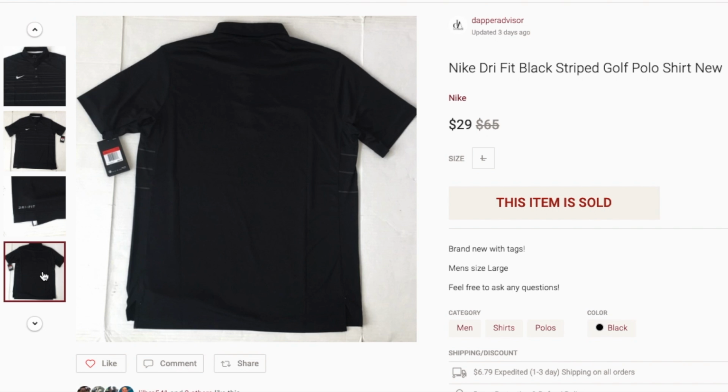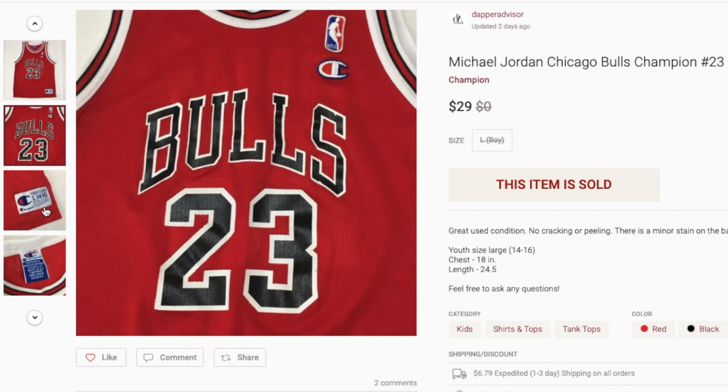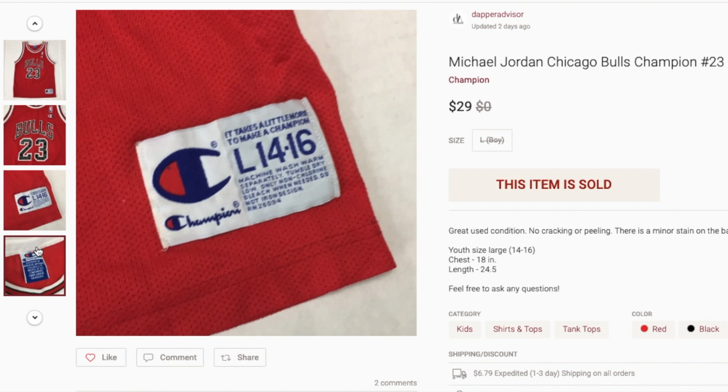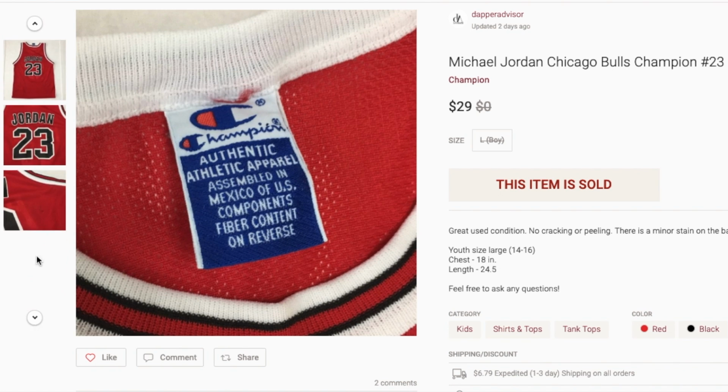So I was happy about that one. Next is this vintage Chicago Bulls champion jersey, and any single time I see these jerseys, whether it's adult or kids, I always pick up champion jerseys because they are very, very popular at this moment.